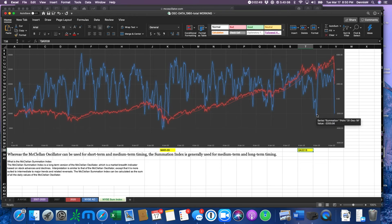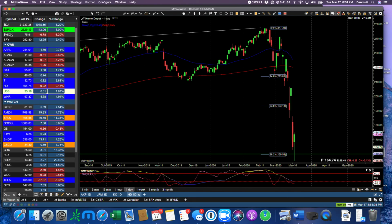We are getting close to the low that we had in December of 2018. But that's not what we're looking for, because we saw that low here, and was exceeded a little bit here. But we are probably going down to test the late 2008 summation lows before we're going to get the bounce. So let's take a look now at the charts and see where that might be.